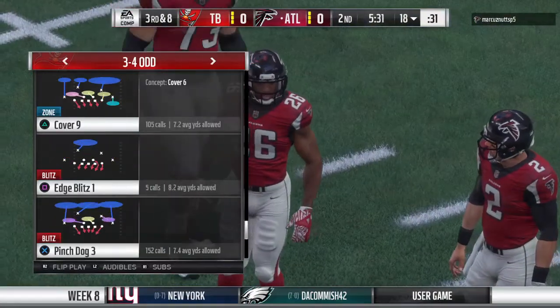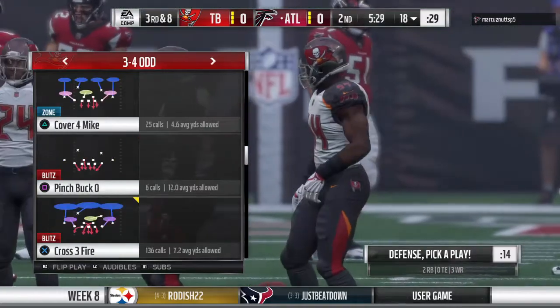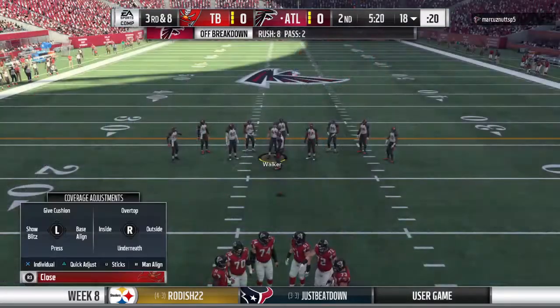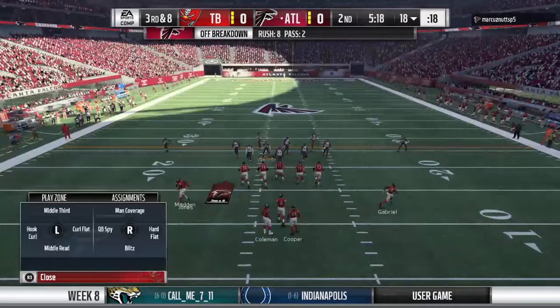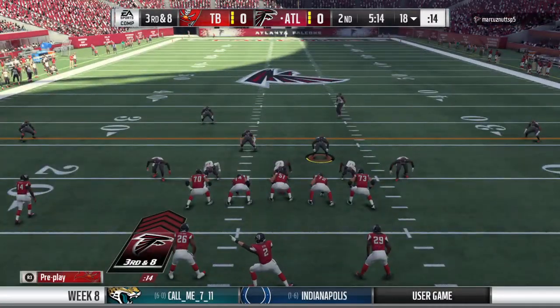Gerald McCoy is so slippery and elusive in the interior of the defense. I don't care who has the assignment to block him. It usually ends up having to take at least 2. And most of the time, that's not enough either. Witness that tackle for a loss.